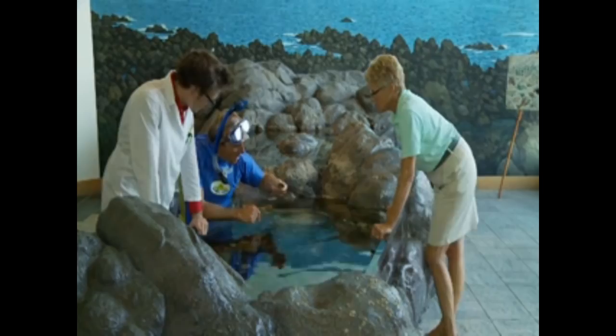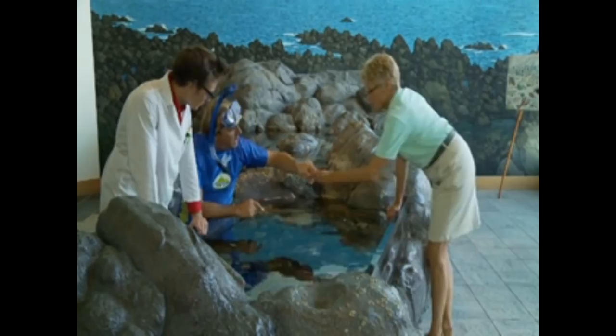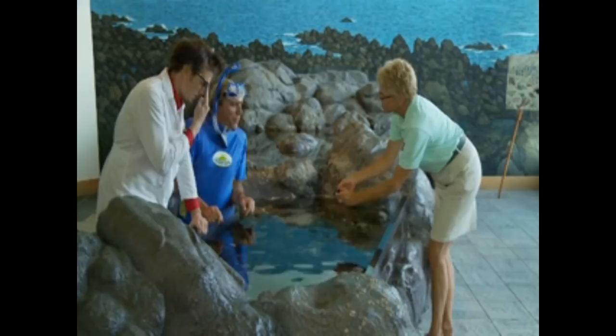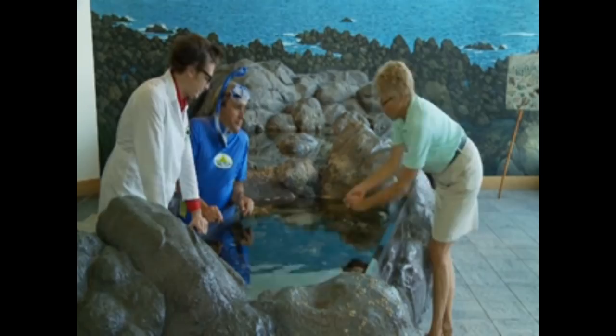Hey, look at this mussel shell. There's no muscle in it. And you know what? It has a little hole in it. Yeah, it has a perfectly drilled little bitty hole. Now, who made that? I sure don't know. Well, could you believe that it was made by this guy? Oh, this is a dog whelk.